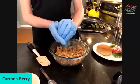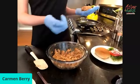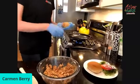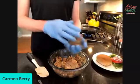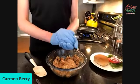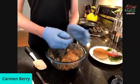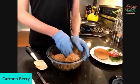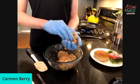So I usually just roll it into a ball. And then we have our skillet over here. We get it warming up. Put it back in there. Try to do it in an even patty, so then you can have 4 equal-sized burgers. So I'm going to start with just making these into a ball. I'm not great at making these even.